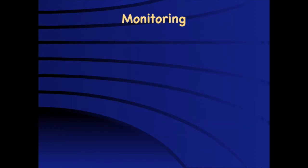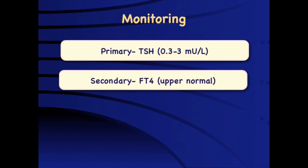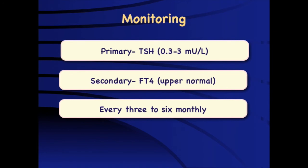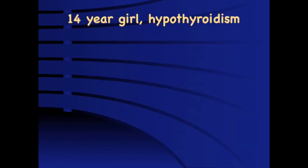How do we monitor a child on thyroid replacement? For a primary hypothyroidism, TSH is the best strategy, and 0.3 to 3 is a reasonable target. In secondary hypothyroidism, TSH has no role, and FT4 should be maintained in the upper normal range. The thyroxine requirement is usually lower in individuals with secondary hypothyroidism or puberty defect. Should be monitored every 3 to 6 months, and once we change the dose, we should check after 6 weeks of modifying the dose.